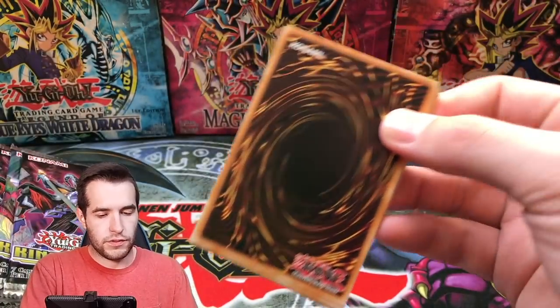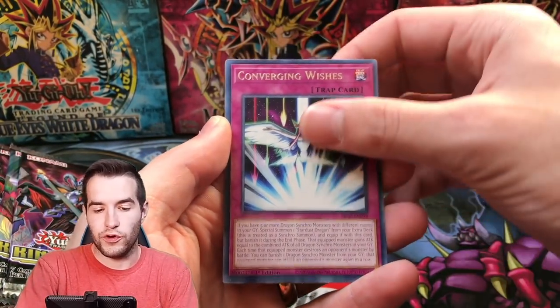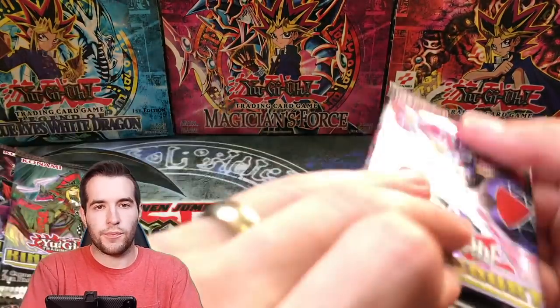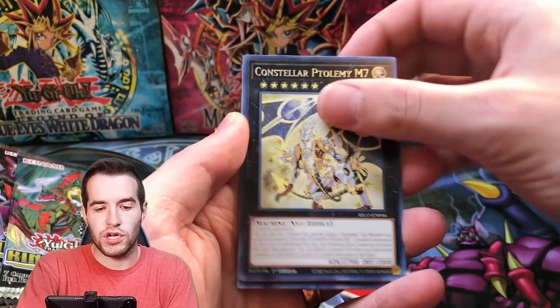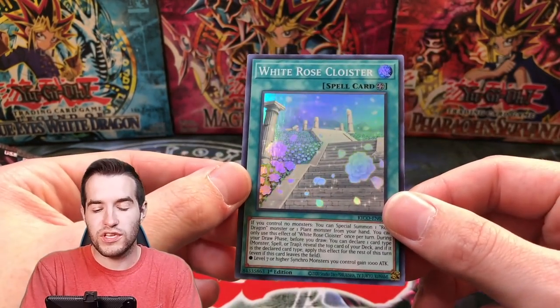Okay. Unexpected Die. Warrior Returning Alive. Jack's Knight. King's Knight. Converging Wishes. Yang Zing. Crystal Girl. That's the first time we've seen the Crystal Girl. So, pretty cool. How many supers are in this set? Is it 10 still? Or have they upped it again? I can't remember. Rescue Rabbit. Extra Joker. Dreadroot. Wicked Eraser. The Golden Eyes Idol. Gotta love it. And White Rose Cloister. Not the Cloister from Pokemon.